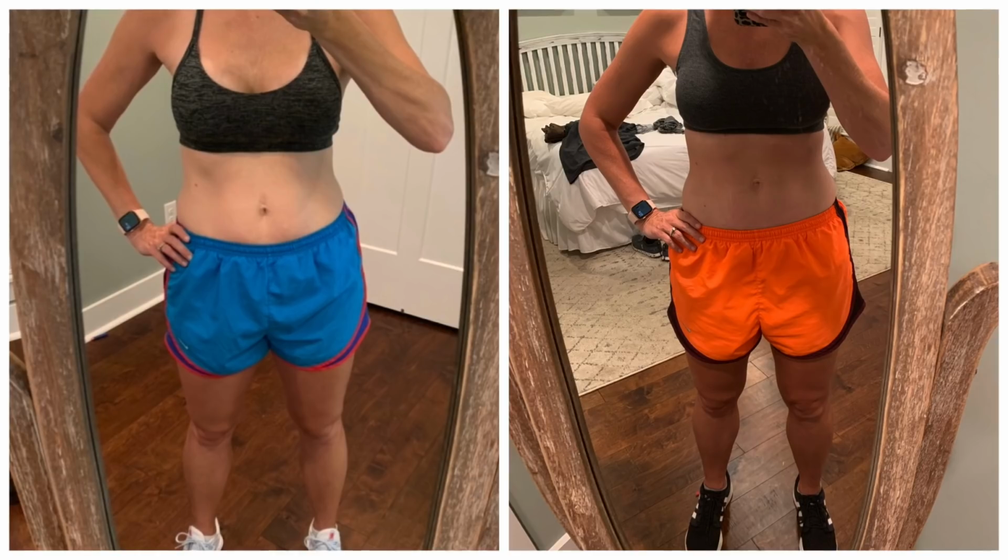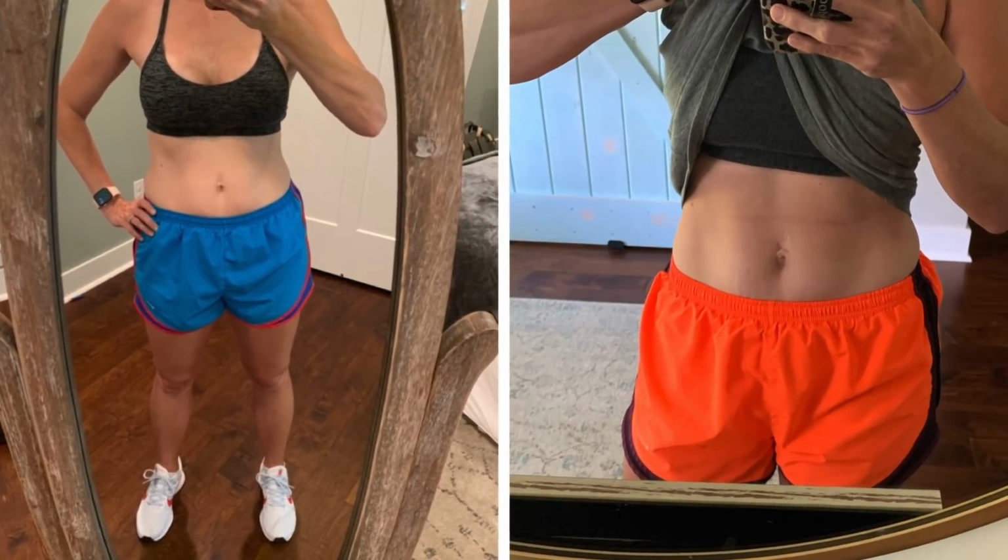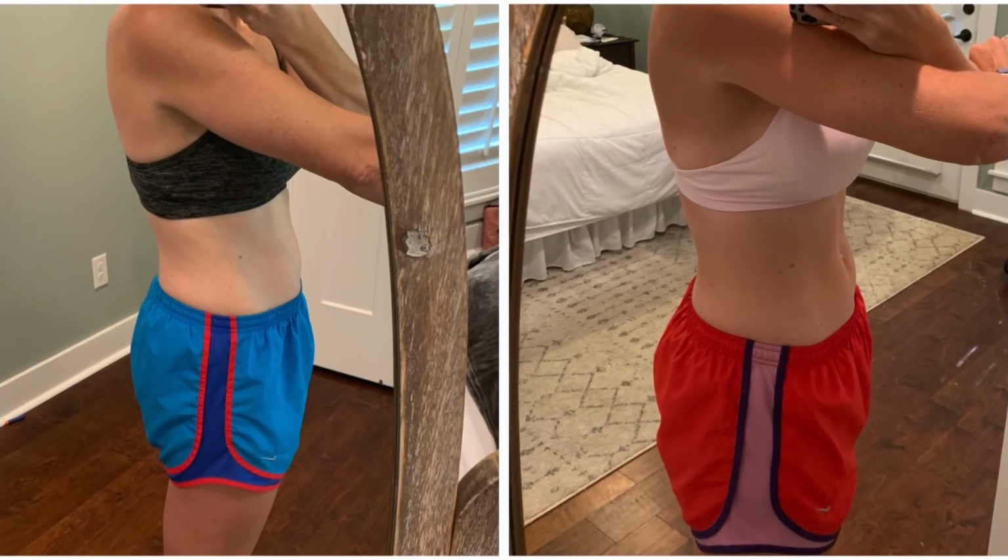Now I'm gonna also put my before and after pictures up here on the screen, and you can kind of tell a little bit of a difference. And honestly, I feel like the pictures don't even do the best job showing you the difference in my body and also how I'm feeling.